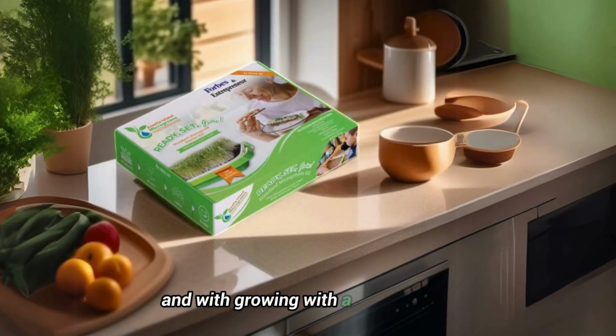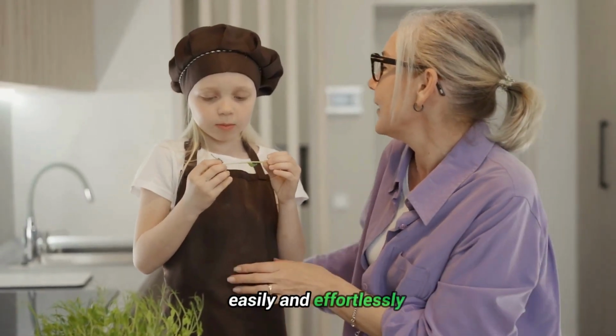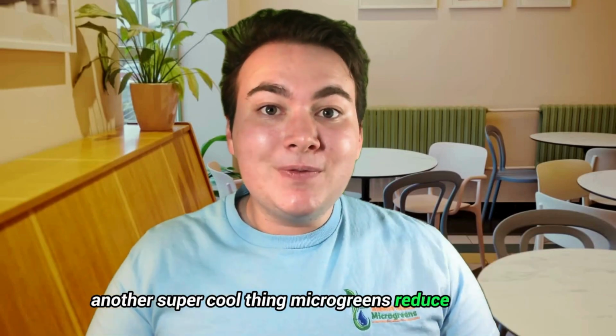And with growing with a microgreen kit, we make it even easier to grow your food right at home, easily and effortlessly. Another super cool thing, microgreens reduce food waste.